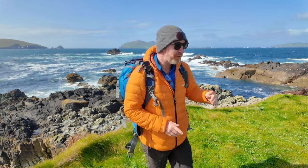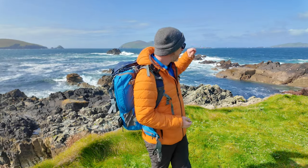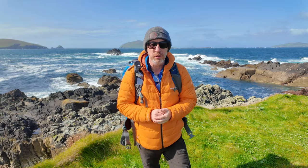But I've come down here because it allows me to get close to the water. And the closer I get to the water, the bigger the waves will be and the more opportunity I have to be able to get up close to them. Now, looking over here, which is where I want to go, I'm seeing quite a lot of large waves that are breaking. So I don't know if I'm going to be able to get as close as I want to get, but I'm going to try nonetheless.